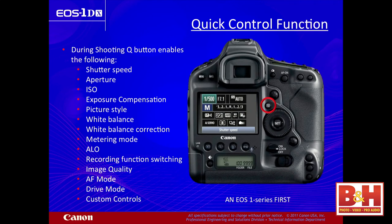So, like I said, this is the back LCD. Again, this is something that you see in the 7D. You also see it in the Rebels. And as you know, juvenile as you may think it is, it's a feature. It's actually quite beneficial when you're looking to get into anything like picture style, or if you want to change metering or light optimizer, you can change it all from here, which is pretty cool.